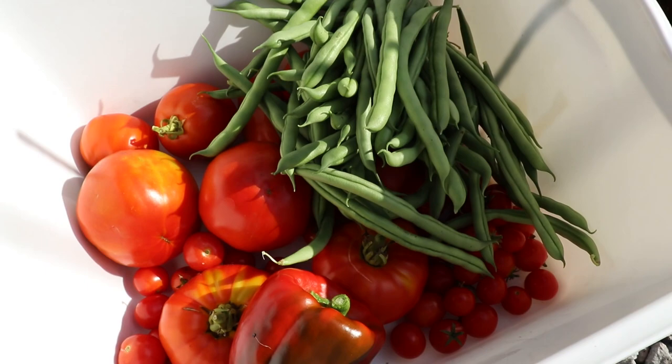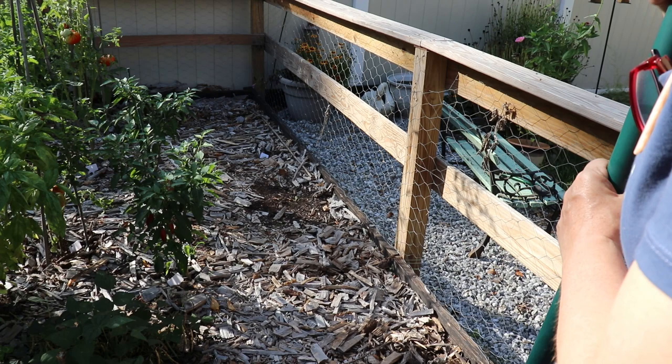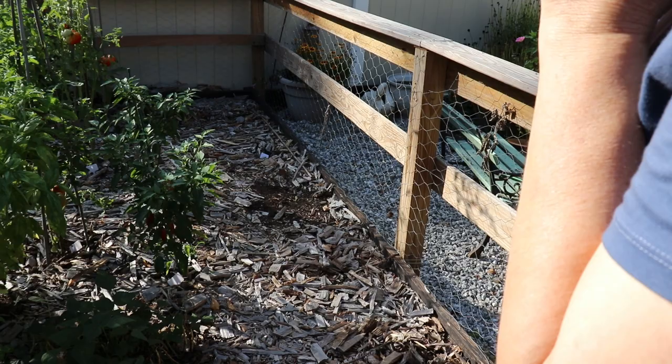So what I'm going to do now is rake the soil area here and expose the dirt so that I can sow all of my winter crop. And as I'm removing tomato plants and peppers and all of that, I'll add more. Today I'm just going to do kale and collard greens.